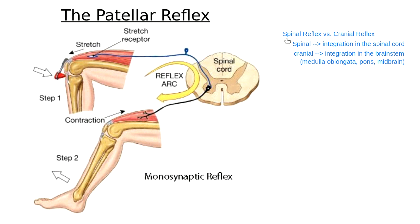First thing we have to know with reflexes: is it a spinal reflex or a cranial reflex? We can tell that simply by looking at whether or not there's a spinal cord. You see one, spinal reflex. You don't see one, not a spinal reflex. Second thing that we need to know is if our reflex is monosynaptic or polysynaptic.